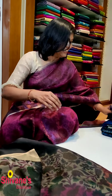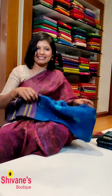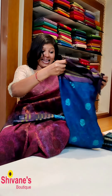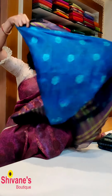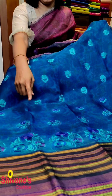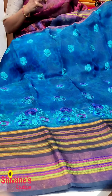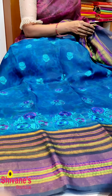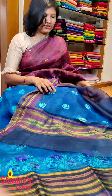All right, and then the next saree is this. It's an Organza by Tussar. Same saree in the sense, same fabric. It's something really nice and fine with all over embroideries. And this is the border part where these embroideries come. It's a nice peacock blue color, and you have got a contrast matching blouse for this. So this is the blouse for this.